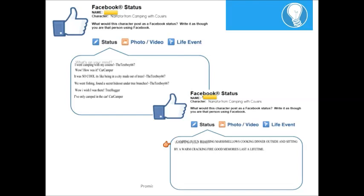So the kids love these. They ask all the time, are we going to do a tweet out the door? Can we do a Facebook status? So it has really, really helped my engagement in class. They come to class excited to see if they're going to get to do something like that. I've got them asking if we're going to do a reader's theater today. So these are some ways that I have found that really help with my student engagement.